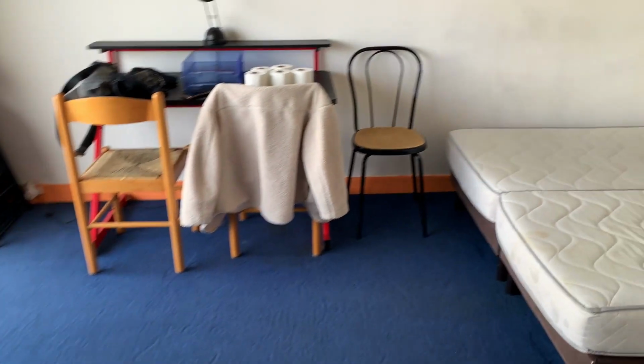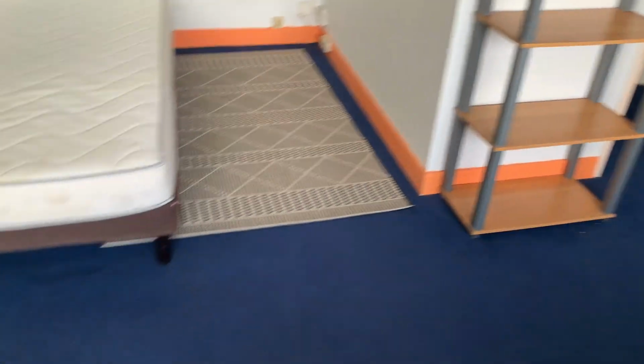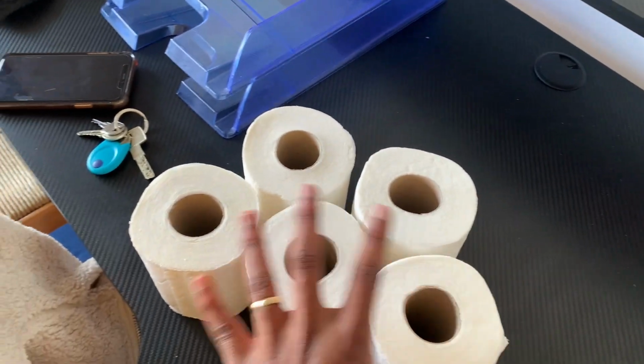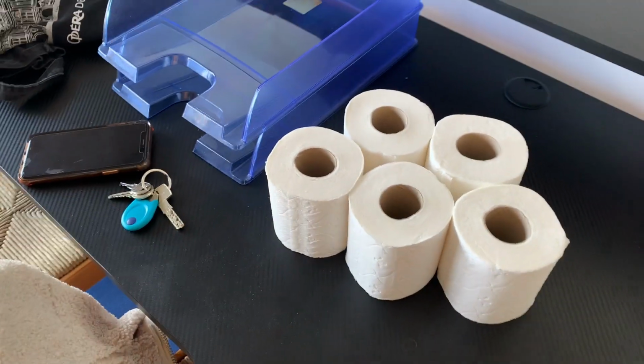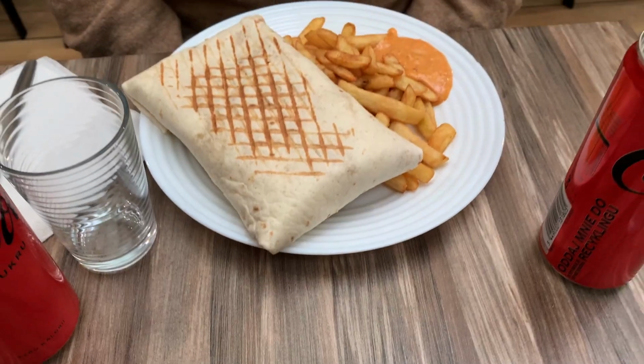Empty apartment vibes. Grab some toilet paper because the Airbnb back in Palaiseau ran out, so that's a perfect opportunity. And now we're just waiting on the landlord. Our exit walkthrough went perfectly, and we even got our deposit back, so we are happy.